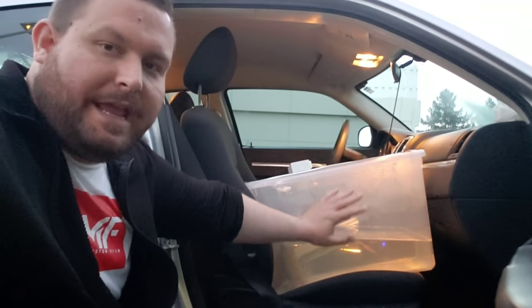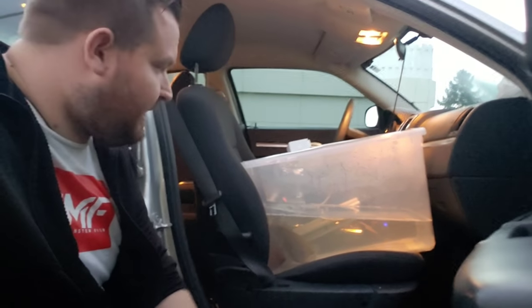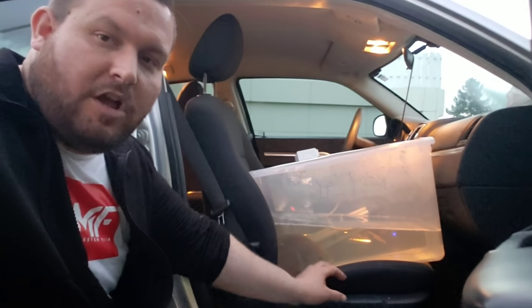The Oscars are doing great. One thing that I like about these clear containers is they don't have to pop the lid and check on the health of the fish. You can see them right through the container here. Bubbler's working, everything's awesome.